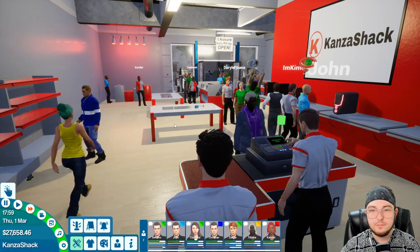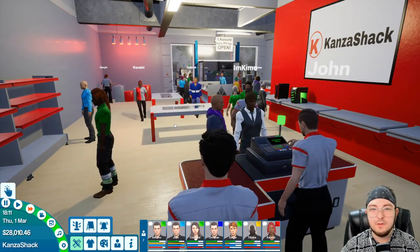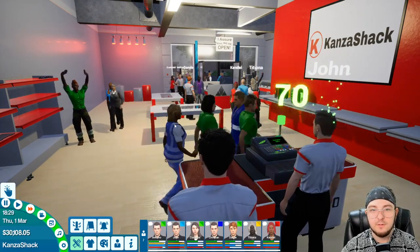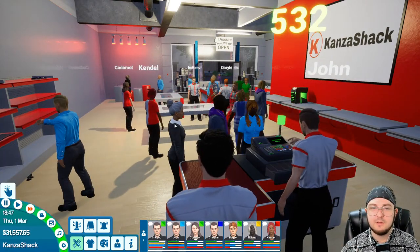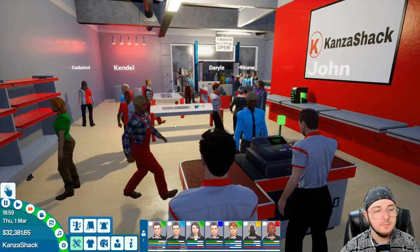Yeah, a second register would definitely be something. We just don't have a lot of room here. We need to buy out the store first and then bring in a second register. Once we buy out the store, then we'll push back some walls and things like that. We'll add two registers.